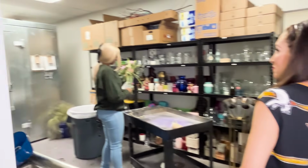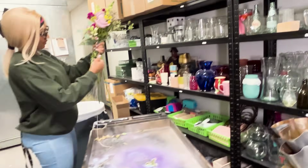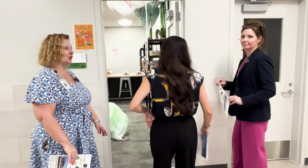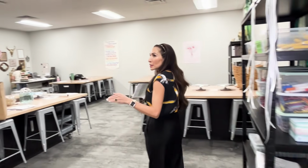So they have spaces where they can work and design, but then they also have classrooms, so they can go from the classroom into the space. This hallway is secure, since school hasn't started yet. And the teachers are back there too.